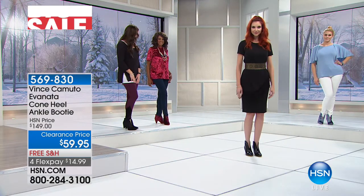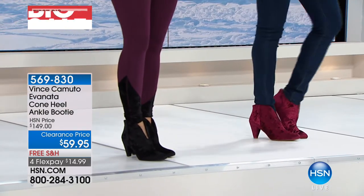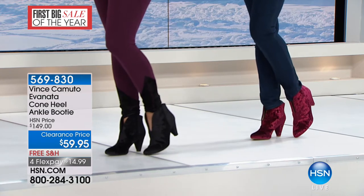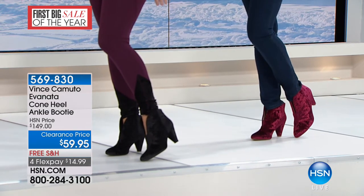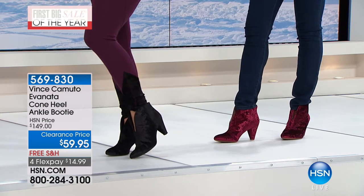I think it's very flattering, very playful, kind of sexy, if you will. But they also make them very comfortable, again. When you walk, you don't feel like it's squeezing your foot too much or that it's uncomfortable by any means. So I'm wearing them in the velvet black option. In the black, we've got the velvet black and we have the patent black. Both of them are great.